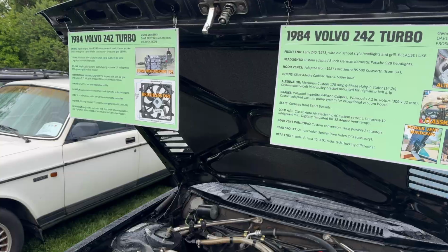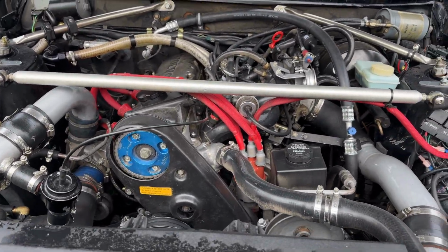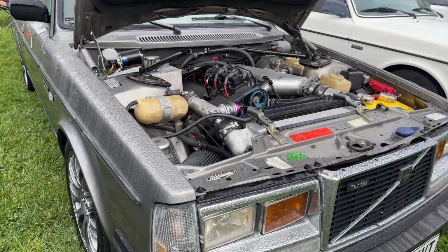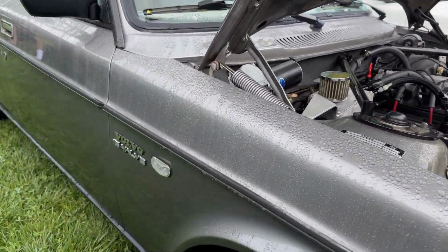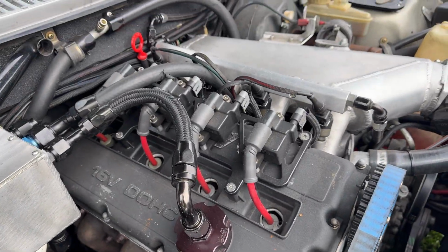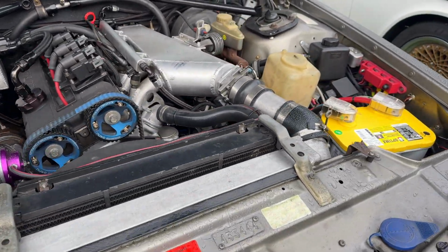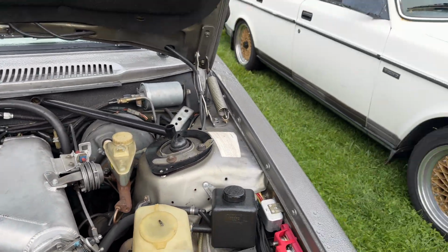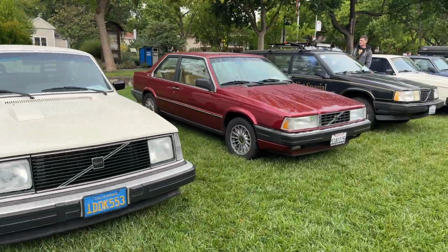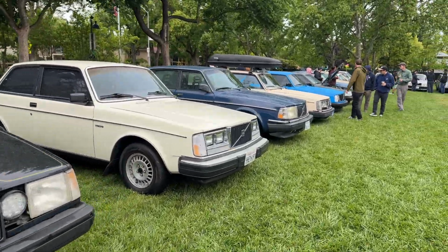Wow, look at this. This guy came all the way from Texas to bring this car here. That's cool. Lots of IPD blue stuff in there. And then check out this 240. It's got 16 valves in it, and it's fuel injected. Custom intake. That's awesome. All right, a lot more wagons here. Wow, lots of wagons. Lots of 240s, my gosh.